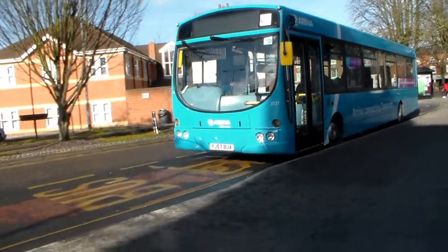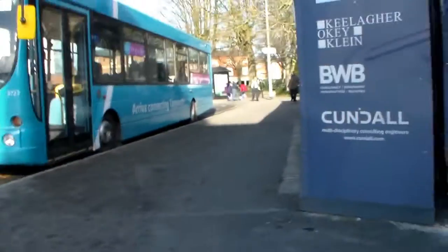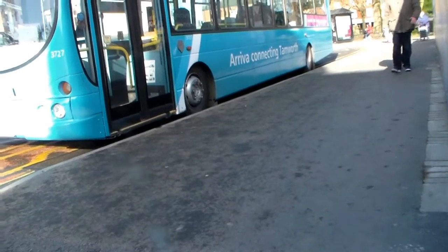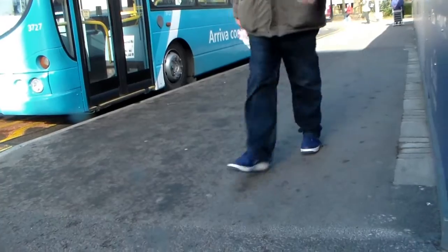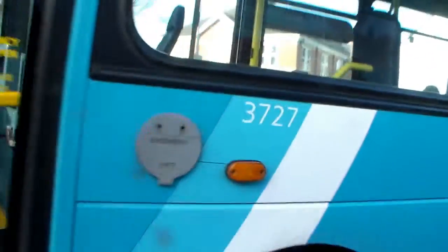Didn't even realise it was here until I walked right past it, getting 3502 on the 65, but there's 3727. She's on the Sapphire route today. Didn't mind the ride on that, but oh well. There it is, 3727.